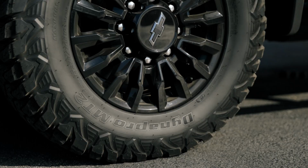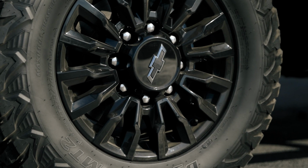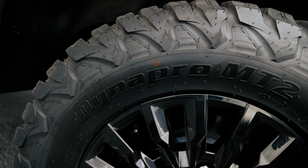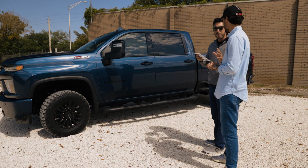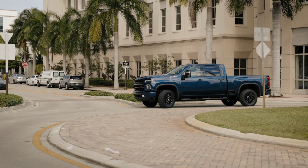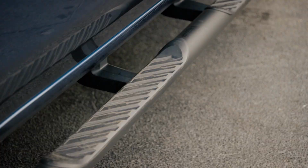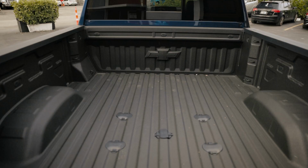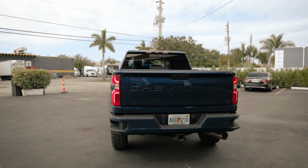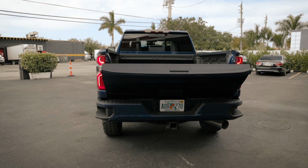These beautiful 18-inch high gloss black aluminum wheels. It also includes the mud terrain tires. Okay, these are Dynapro mud terrain 2 tires. Maybe not the best fit for complete city driving, but the end consumer will ultimately decide if that's a tire for them or not. It's also gonna include the black assist steps, the gooseneck fifth wheel package, which is, again, this is a work tool. So that included is definitely a big plus.